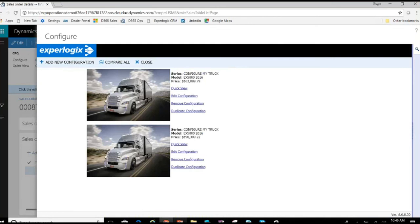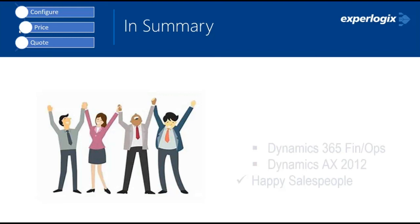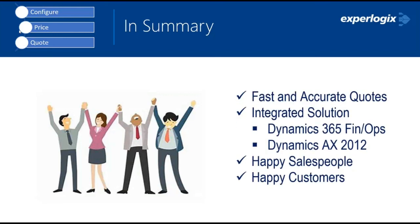Okay, so in summary, we want to make sure that we are doing fast yet accurate quotes, giving the salesperson all the tools that they need to do their quoting, and having it be an integrated solution. So now that we've got all of our quotes and our orders in Dynamics, we're going to have the forecasting capabilities. We're going to have it flow through all of the different manufacturing pieces, everything from lead to cash.